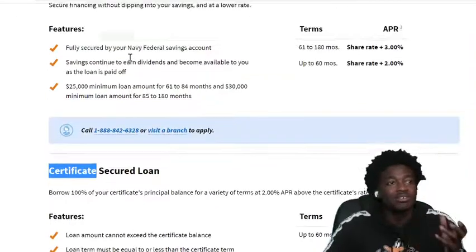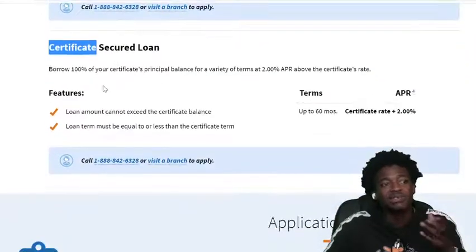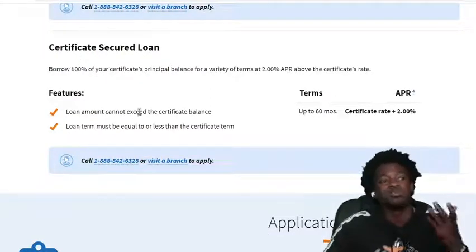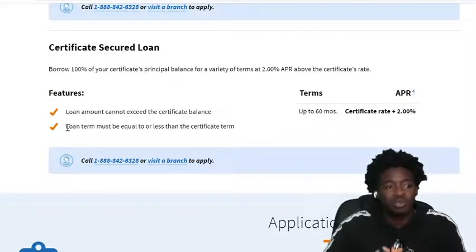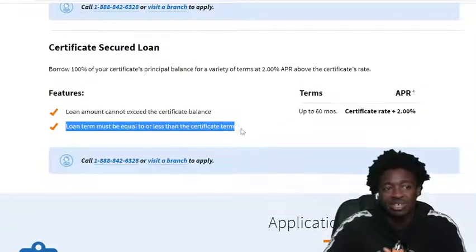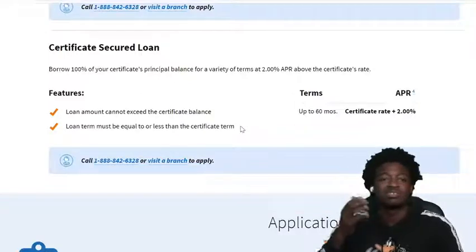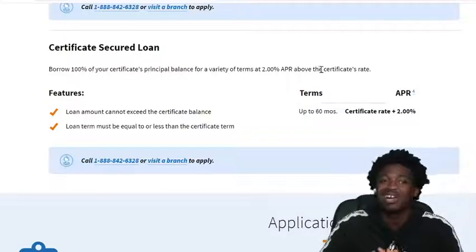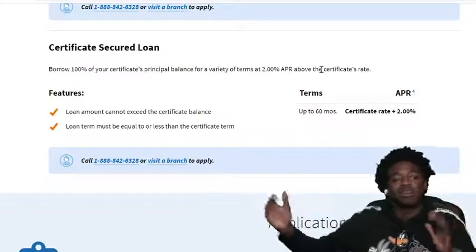Here you're going to have a little bit more freedom with the share secured loan, the savings secured. With the certificate secured loan, your money's going to be locked into that certificate. Another limitation: your loan term has to be equal to or less than the certificate term. So if you have a 3-month CD or certificate, it's not going to help you much with getting a certificate loan, because it's not going to add much age to your profile. That means you're going to have your money locked up for an extended period of time to use this method.